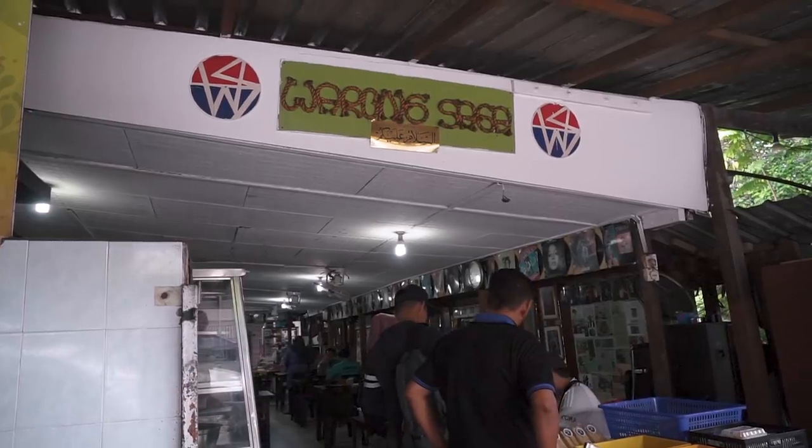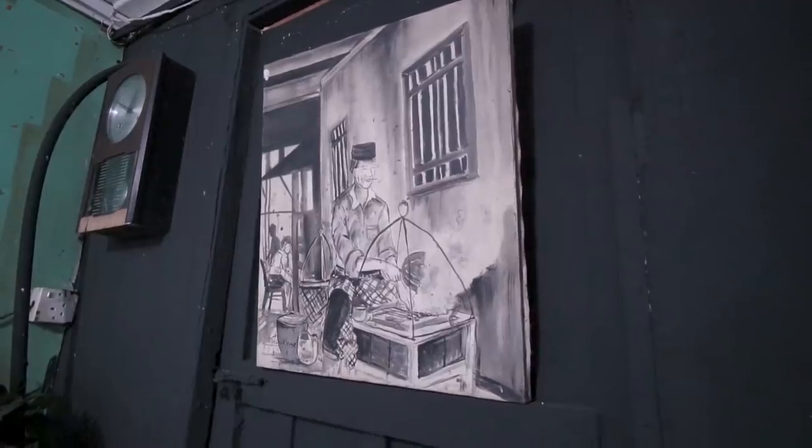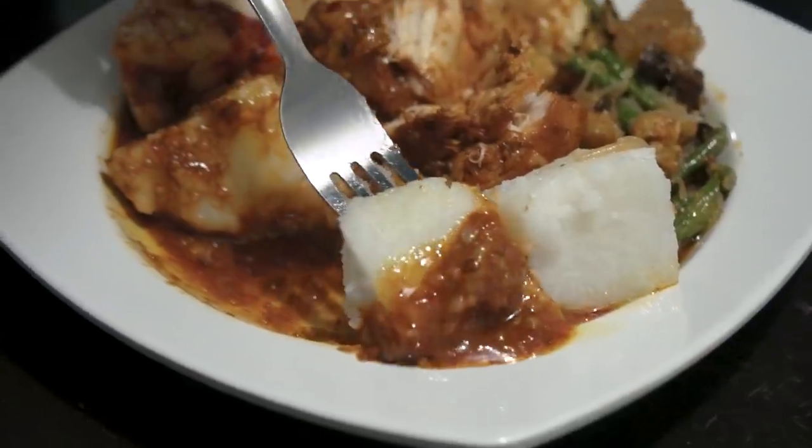This place is hidden and kind of hard to find, but you know you're in the right place when you see walls full of photos. But here's a heads up. They open at 6:30 till midnight, but this lontong kering might be sold out by 11 a.m. So get a bit of that ketupat rice.